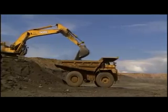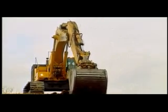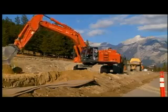Have you dreamed of operating big equipment? Then it's time to consider learning to operate an excavator, a very powerful and versatile machine.